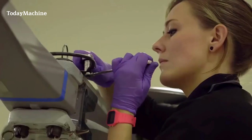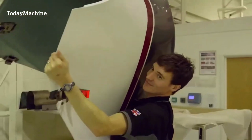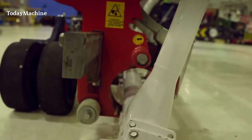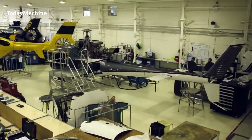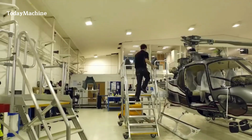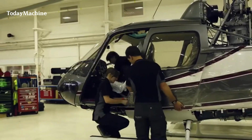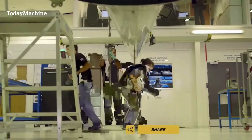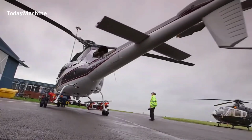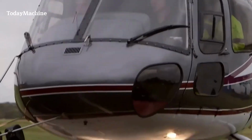Final assembly line, FAL, and customization. In the FAL, the helicopter receives its final touches and customizations based on customer requirements. This can include specialized equipment for law enforcement, medical evacuation configurations, or military modifications. Each helicopter is tailored to meet the specific needs of its end user, ensuring it can perform optimally in its intended environment.